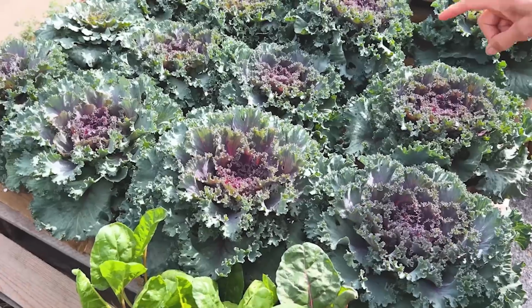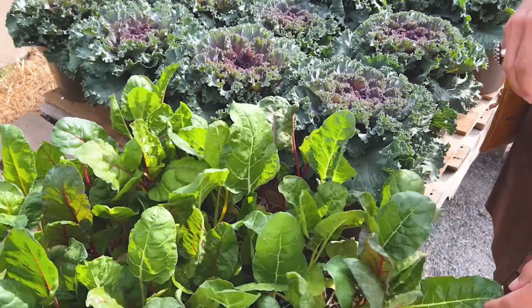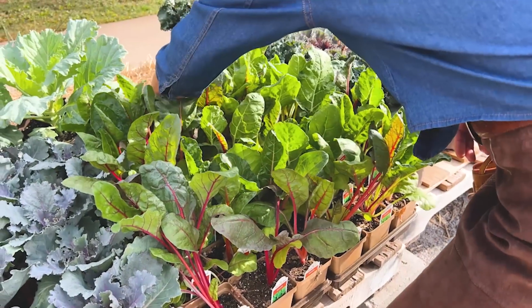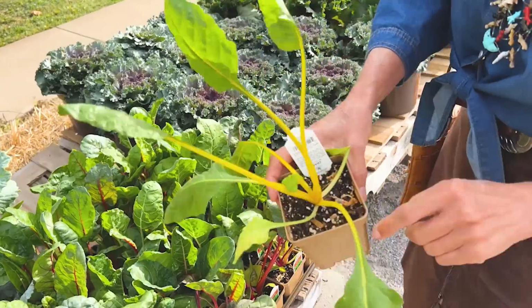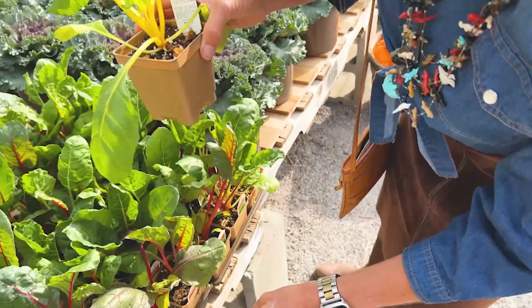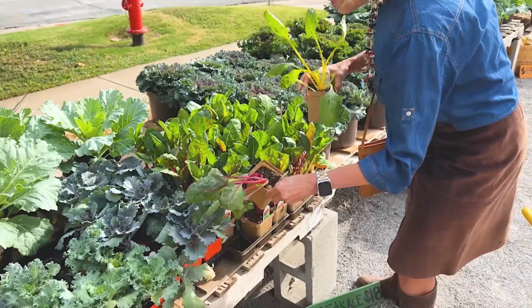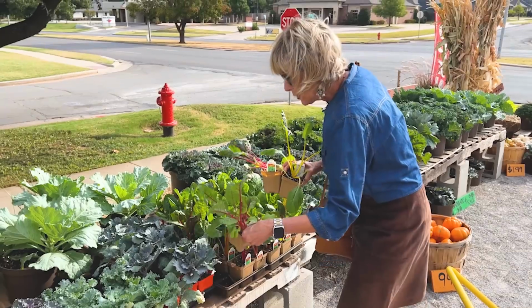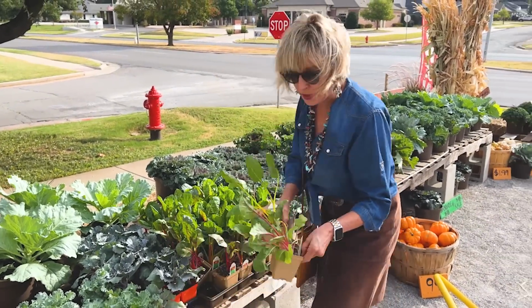Isn't that gorgeous? So let's go back over here, and I think I'm going to get a few bright light Swiss chard in some of my favorite colors. Look at the fluorescent stems on those. Now I get these, I have to admit, in some cases more because I love the way they look, even more so than I think I love the taste. And they look beautiful in the vase.